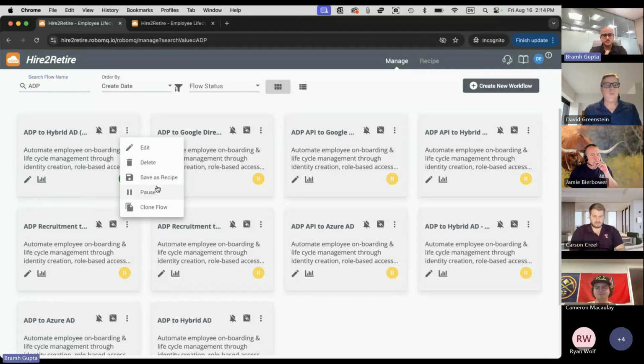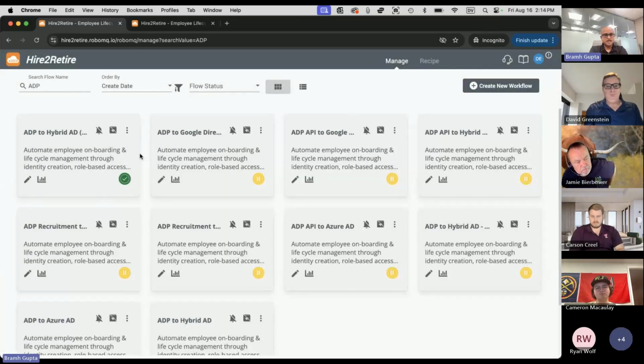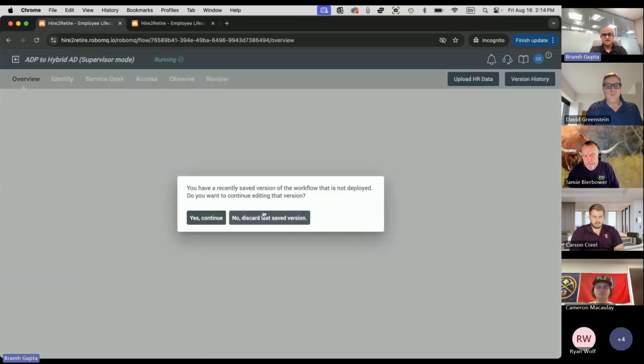Now, at a very, very high level, if you go here, there's an option to build a workflow, test the workflow, and share it with someone. Mostly that someone is somebody in operations, so that we provide this segregation of duty as to who builds the workflow, tests the workflow, versus who runs it as a production workload. Now, I'll pick this one because I'm very excited about this supervisor mode that we initially introduced.